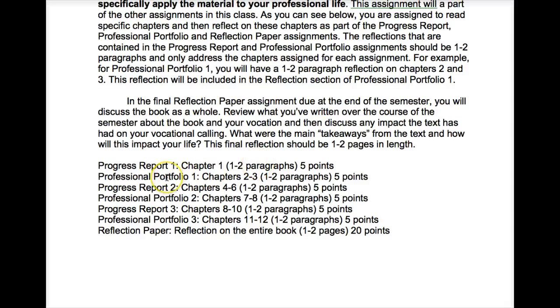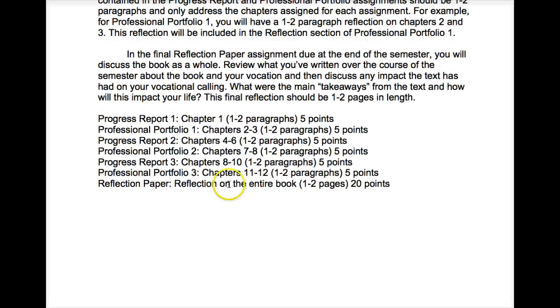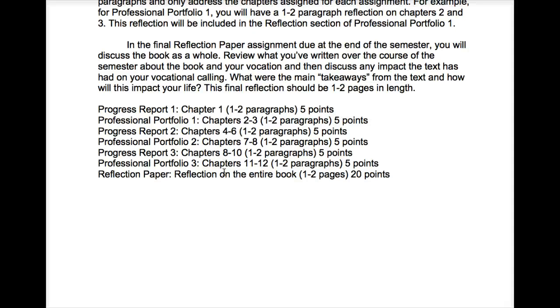Then in your first progress report, due in week 4, you'll provide a reflection for chapters 2 and 3. Then in progress report 2, you do chapters 4, 5, and 6. Progress report 3, you do chapters 7 and 8. Progress report 4, chapters 8, 9, and 10. And then for your final portfolio, you'll read the last 2 chapters in the book, chapters 11 and 12. Provide a reflection there.